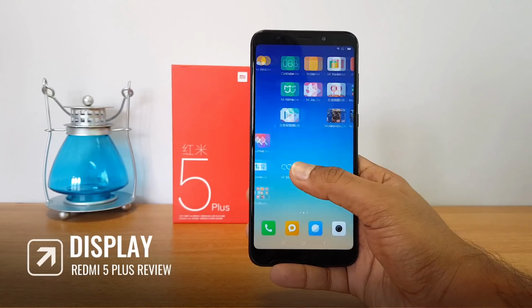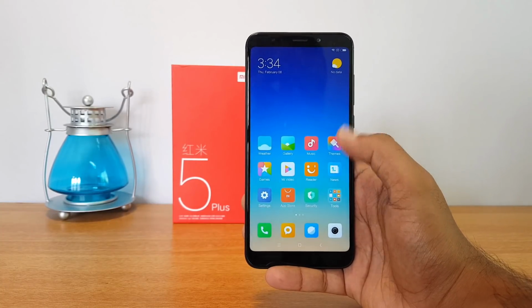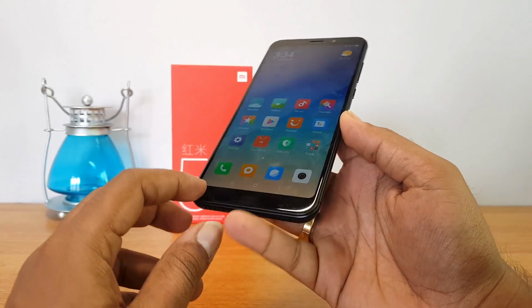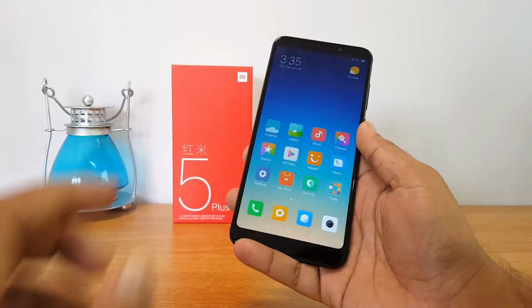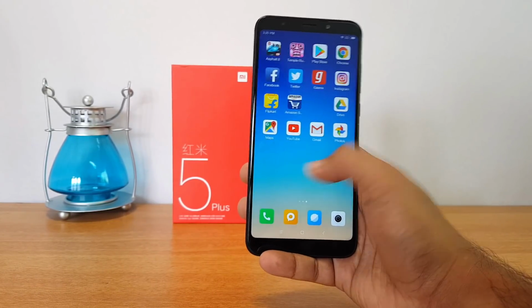So this phone comes with the 18:9 aspect ratio display with a 5.99-inch screen size, and it's at a Full HD Plus resolution. The display quality is one of the best we have seen in this price segment. You can see there is a 2.5D glass, and the touch response is extremely smooth, and the viewing angles are also quite good and acceptable. There is no mention of any protection offered, but there is a toughened glass on this display. So that's the display aspect.